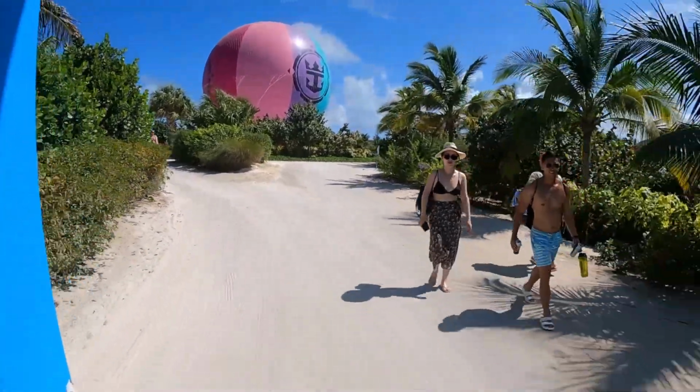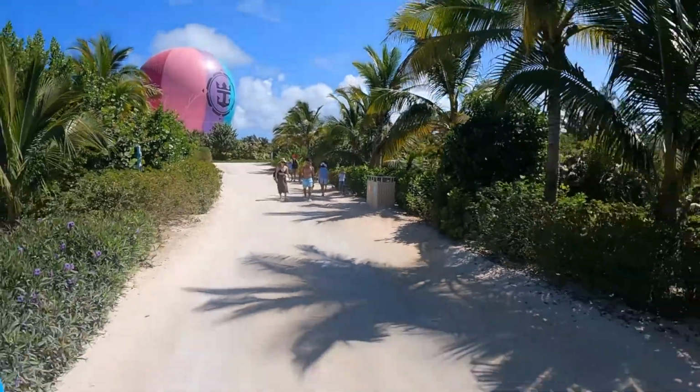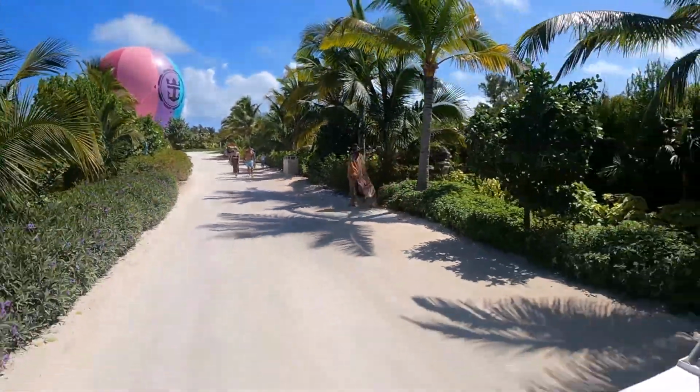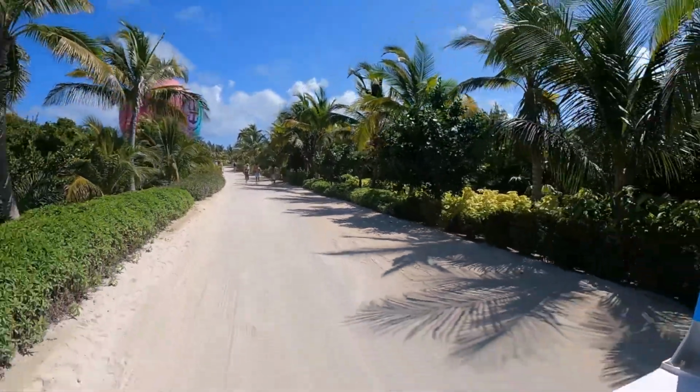Ladies and gentlemen, so this morning we do have 5 designated stops. Unfortunately, it's not a tour, so I'll be letting you know exactly where you are and what's there to do. Our first stop this morning would be the South Beach.